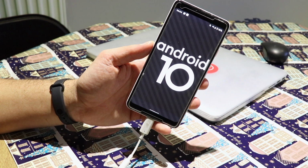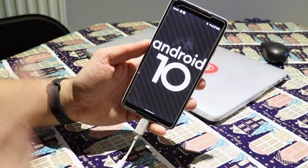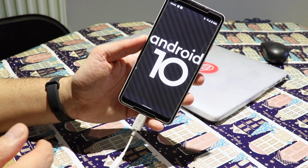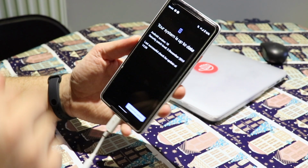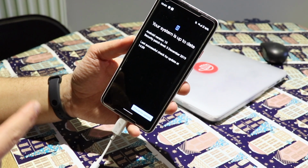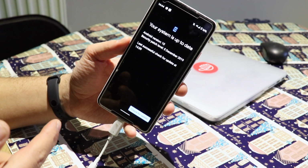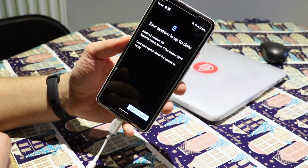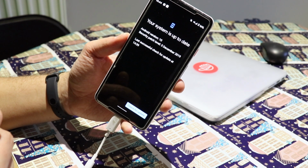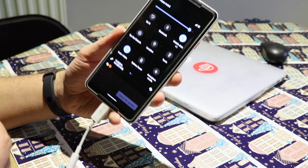We have a quick update, a quick video about my Pixel XL 2. Make sure you update your device. I want to show you the last security patch. It's on December. So make sure you update your device with the last security patch. It's very important, and let me show you the build number.